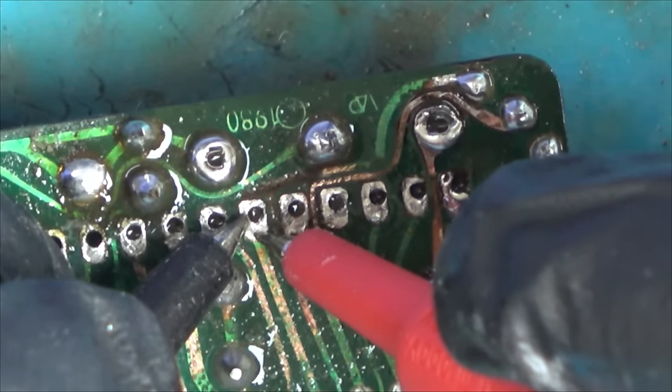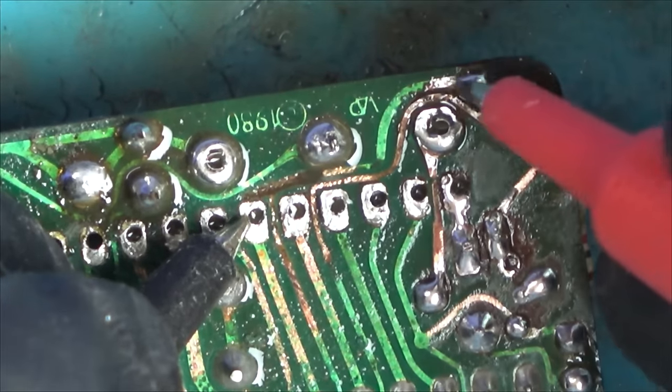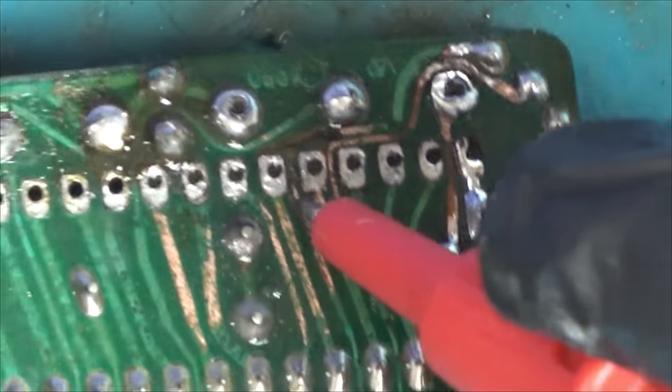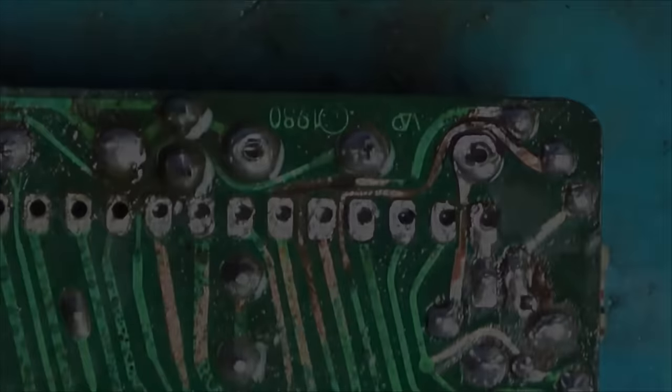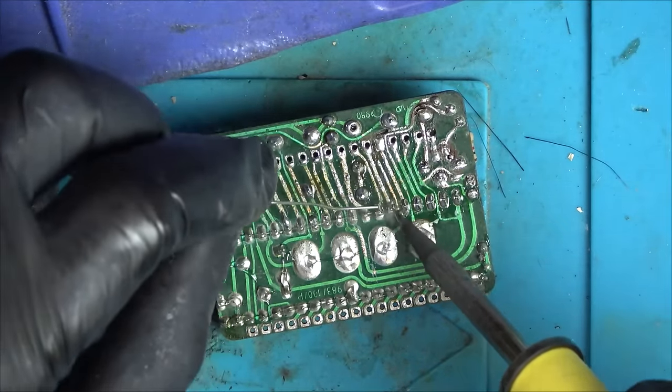You can hear it there, yeah? Can you see it should go down here, but it doesn't. Yeah, so this one gets to here. But where does it go to? Nowhere. It has to go to here. And up here as well. Yeah, that also goes to there, doesn't it? So apart from that one track that's been completely eaten through, the rest of it actually looks okay.